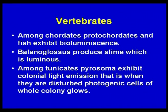Under Hemichordata, the important species, the Balanoglossus, emits light when triggered. There is a common feature between Balanoglossus and annelids. As we have already studied in our lower levels, Balanoglossus has close affinity with annelids, and they emit a mucus, and this mucus produced on the body of the animal glows. Similarly, in Balanoglossus, when it is activated or stimulated, it produces slime, and that slime consists of the light.